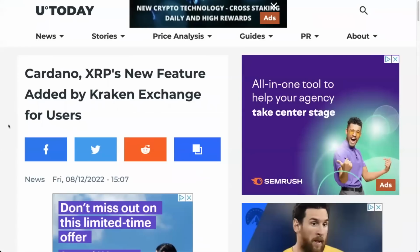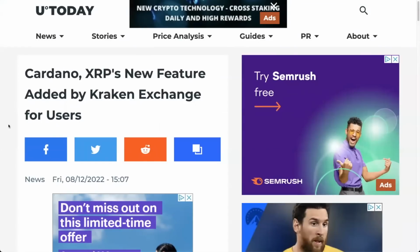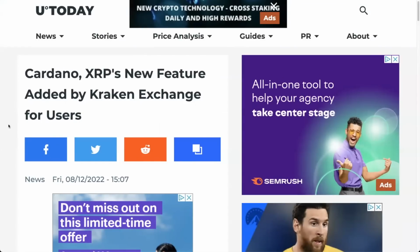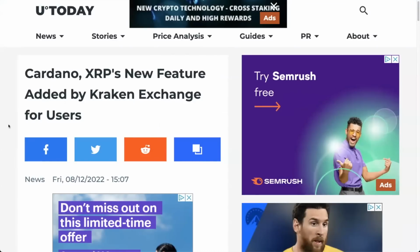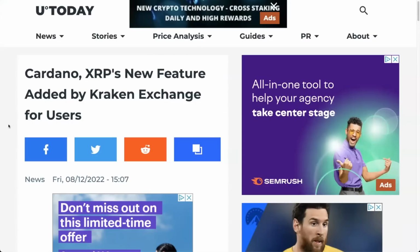So two major takeaways. This is a great feature that all exchanges should have, because you can go and verify that they actually hold the funds and their tokens. And two, they have XRP despite you not being able to trade it.